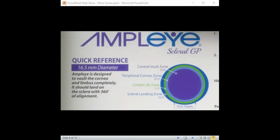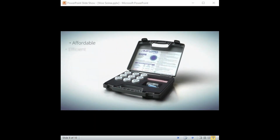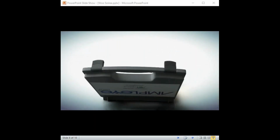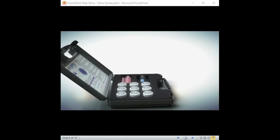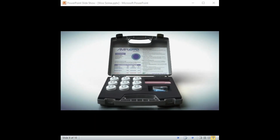Ampleye is a 16.5 diameter 4-zone design with the ability for each zone to be independently controlled. Each trial lens incorporates a 150 micron toric haptic periphery. Our diagnostic set is engineered to provide the optimal number of trial lenses required to fit the full range of ocular conditions and corneal shapes and sizes while minimizing your investment and chair time.